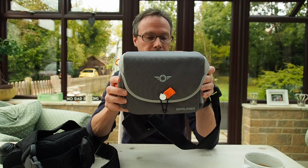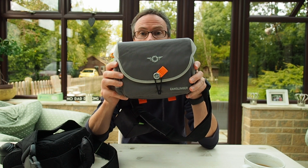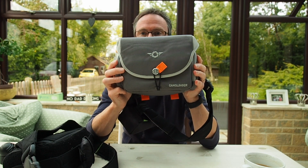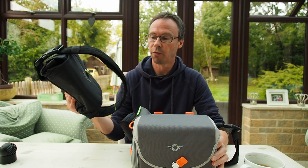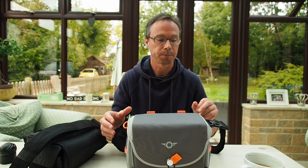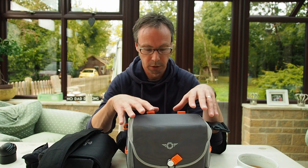Cosyspeed's new bag. Now this is the Cosyspeed Camslinger Outdoor. Now I'm going to quickly say that I got both of these bags for free from Cosyspeed. They kindly sent them both to me. Like I say, this one was a year and a half ago. This one was a couple of months ago. But I'm in no way affiliated with Cosyspeed.